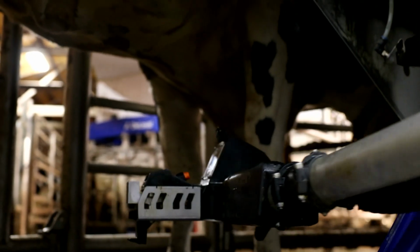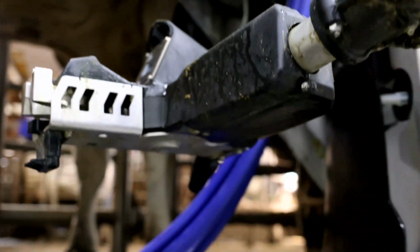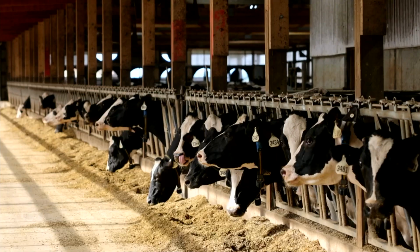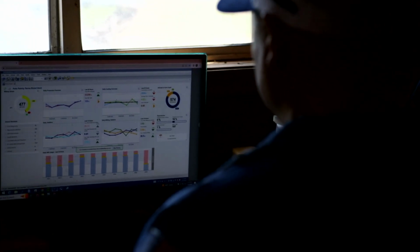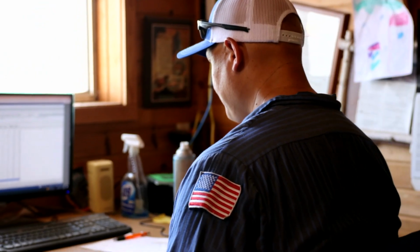Our goal here on this dairy is to continually improve. And every year we say, how are we going to be more profitable? How are we going to ship more milk, if that means being more profitable for us? And you always think, how are you going to do that? It's always a challenge for us every year. Even though we've not grown from a footprint standpoint, we're achieving those goals of continued growth and improved profitability.